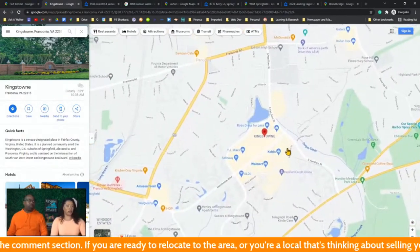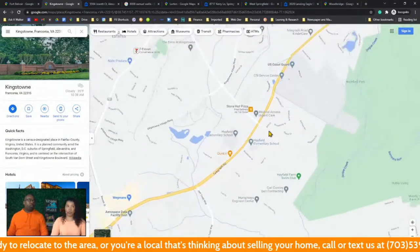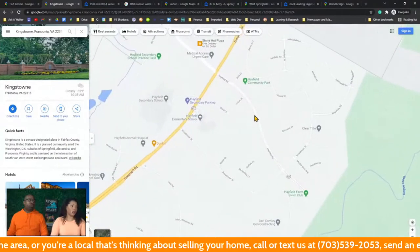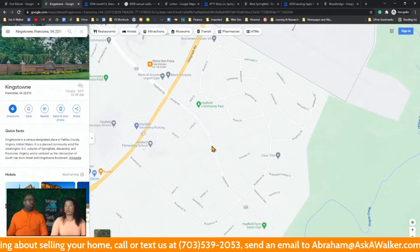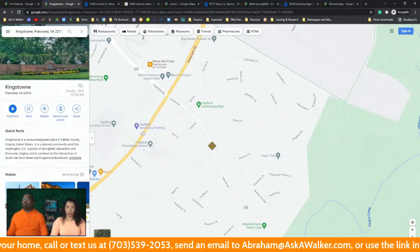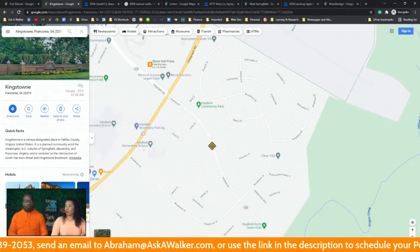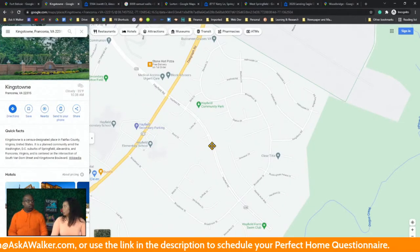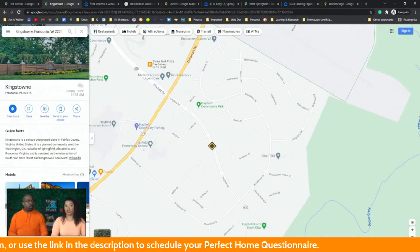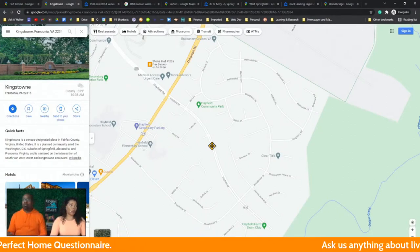Now, if you scroll down to Hayfield Farm, that is a neighborhood. It's part of the greater Kingstowne area in the 22315 zip code. Hayfield Farm is a collection of older single family homes that is particularly popular with our military personnel. It is an area within Kingstowne, within that same average price point that you pay in Kingstowne. But in this area, you're going to get single family homes on larger lots. And so it's actually quite popular.